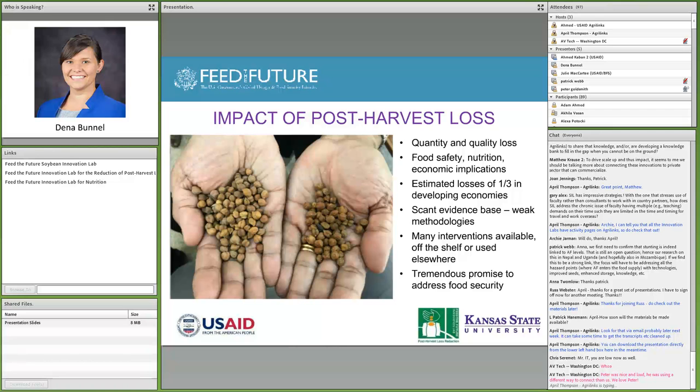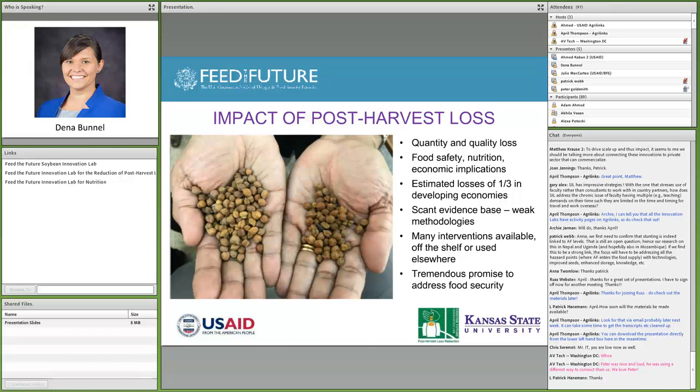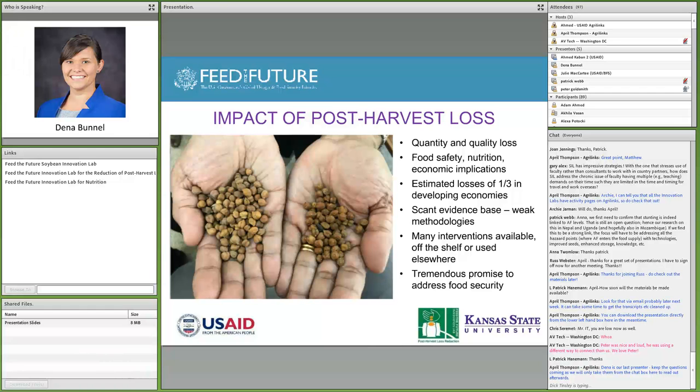So it just really epitomizes the importance of proper post-harvest storage in these types of crops, and losses are estimated up to one-third in developing economies. And that's for stored crops. Horticultural crops, of course, can be even higher than that. But the evidence base so far is fairly scant, and methodologies haven't been as robust as they could be. And so that's one of our areas of focus in our lab.